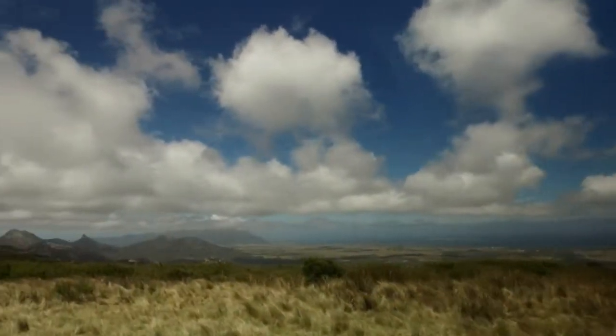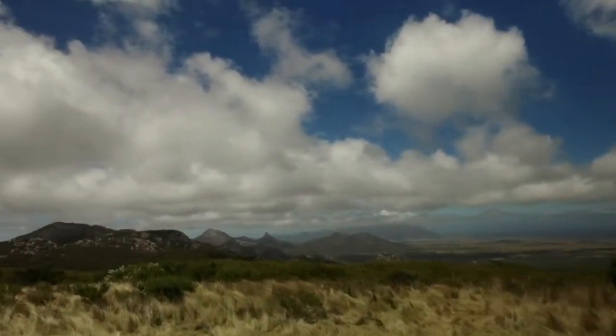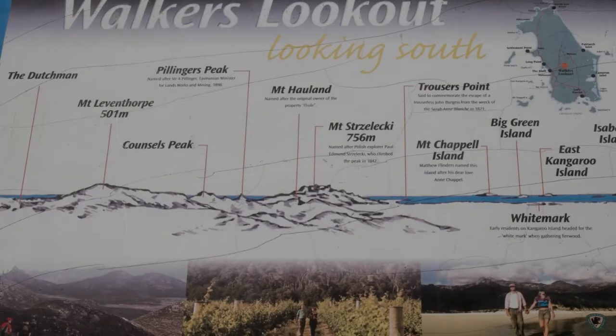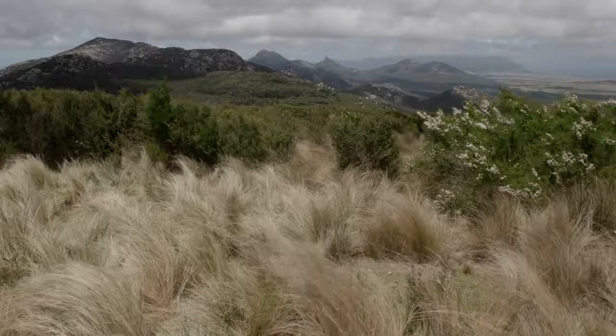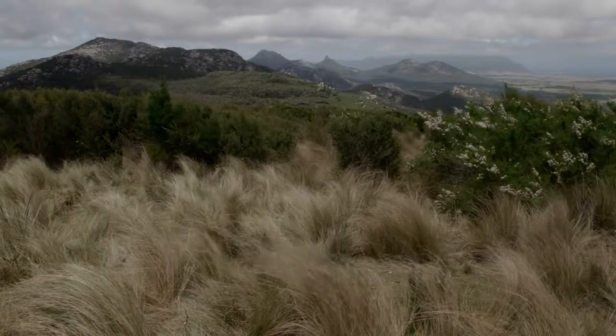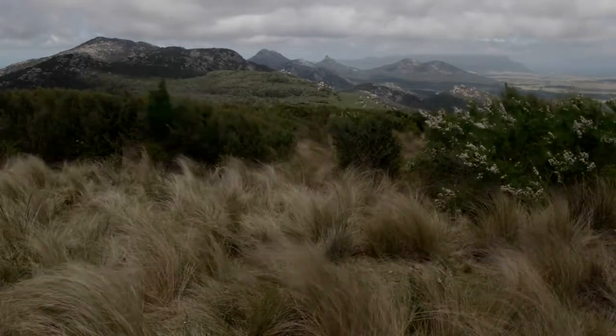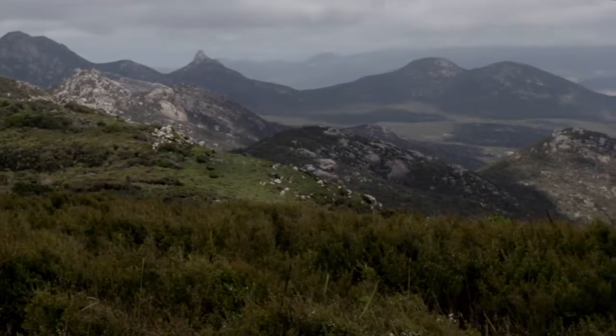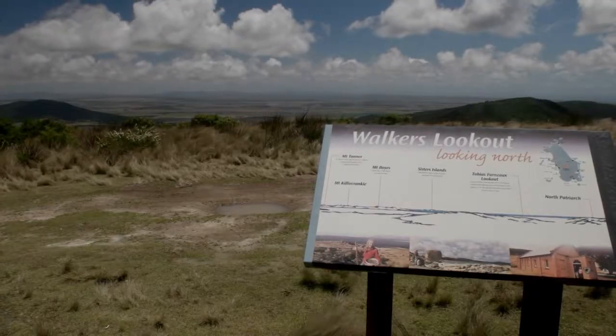The most impressive views were towards the south, where the high peaked Darling Range receded into the distance. Flinders Island lies on the 40th parallel, and winds at this latitude are known as the Roaring Forties, and we were definitely experiencing those conditions.